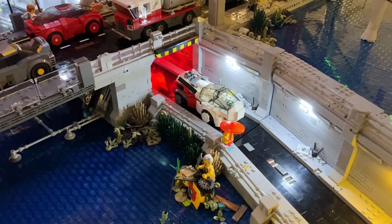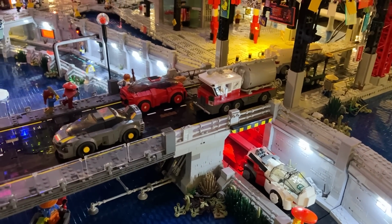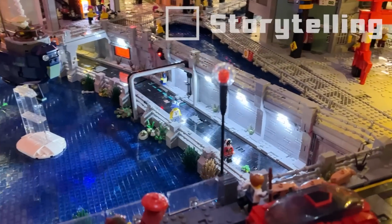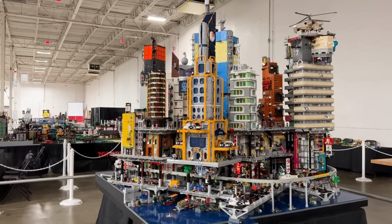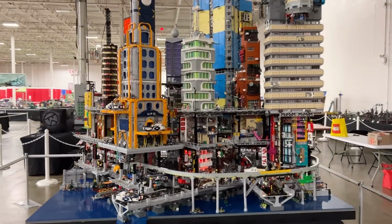I think it's so easy to look at minifigures in this and wonder what they're doing, where they're traveling to, what are they feeling, what's on their mind. And I think that's because this build is just overflowing with life and love, and you just can't help but want to create stories. So yeah, I think it ticks all the boxes of what I love to see in MOCs. And it does them to a very high standard too, so that's why I love this so much.